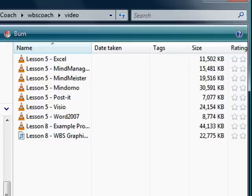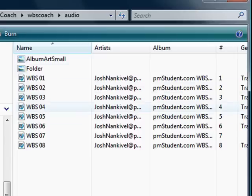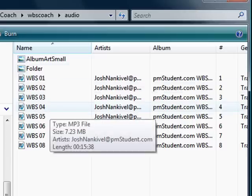All right, so as I said, you don't really have to go through these folders, but if you are like me, if you're a tinkerer and you like to see what you really get, then this is what you find. Oh, and by the way, the audios, you can just drag and drop these into your iTunes if you have an iPod, and they will synchronize automatically.